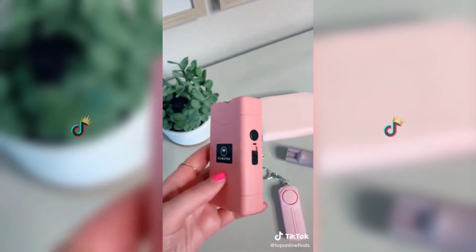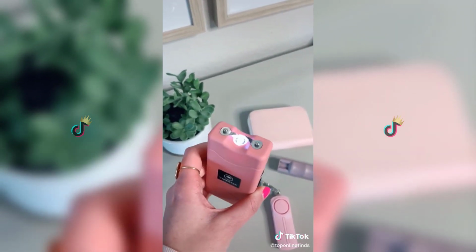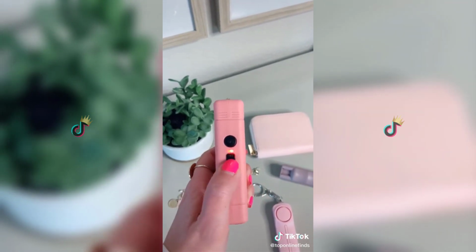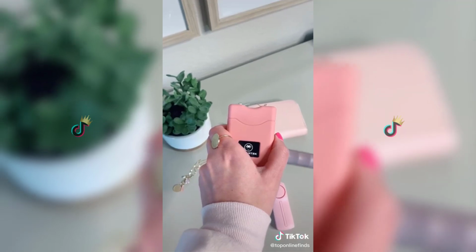Next is a taser. This one is pretty small and can fit nicely in your purse. You push up on this button once and it turns on the flashlight, and then if you push it up again, it turns it on and you can push the button for the actual taser part.